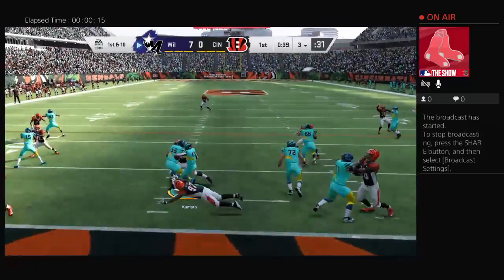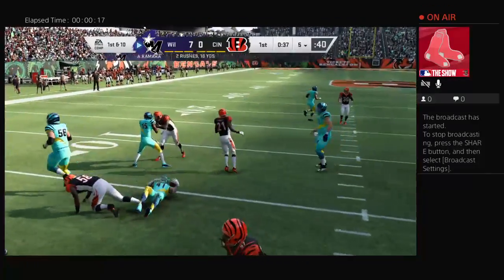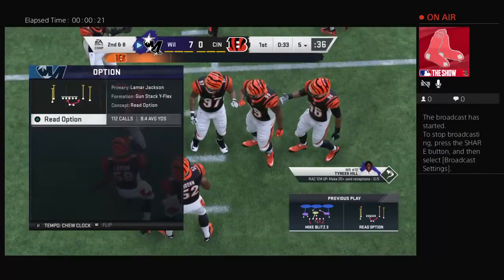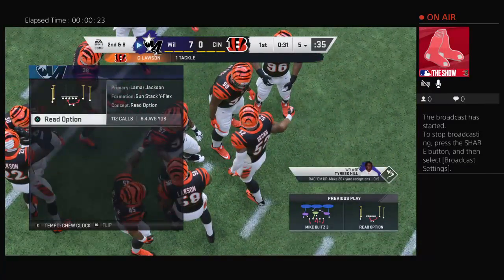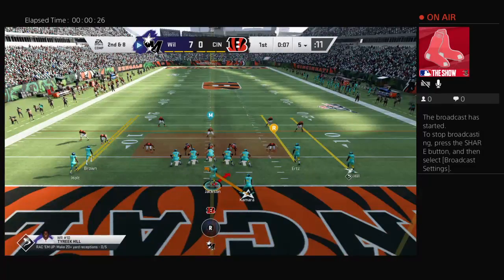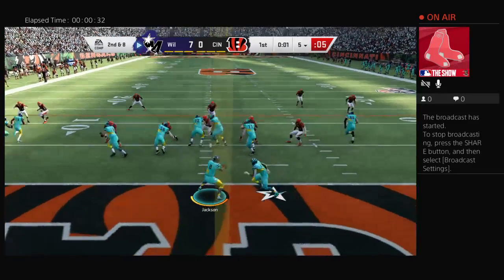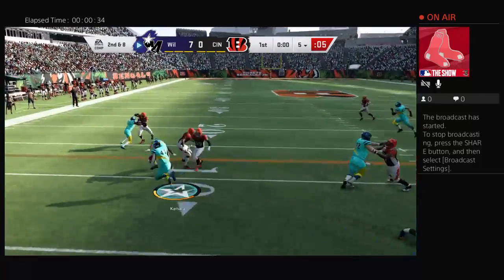They start the drive on the ground. Kamara. Well, that gives them a little room, but not much. A gain of 2 to the 5. That first down play, all you want to do is wedge out any type of space and try to create enough room. If you have to run the punter out there, he can successfully complete the punt. Yeah, didn't get a ton there, but at least some positive yardage.